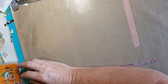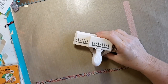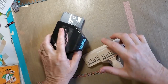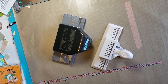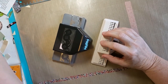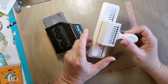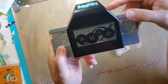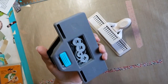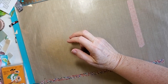And let me see what else I have here. Oh, I got a couple more punches. These I got for 50 cents each. I thought that was pretty cool. No, it wasn't 50 cents each. It was $1.50 each, but that's still pretty cool. These are ones I didn't have. This is a picket fence punch, and this one's buttons. Isn't that one cool? I like that. That was a good find.